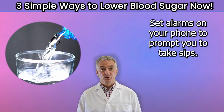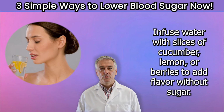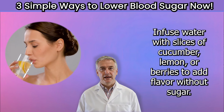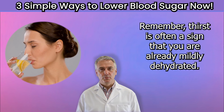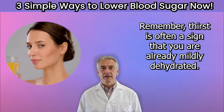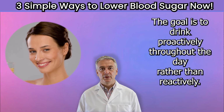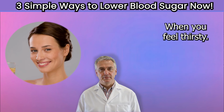Set alarms on your phone to prompt you to take sips. Infuse water with slices of cucumber, lemon, or berries to add flavor without sugar. Remember, thirst is often a sign that you are already mildly dehydrated. The goal is to drink proactively throughout the day, rather than reactively when you feel thirsty.